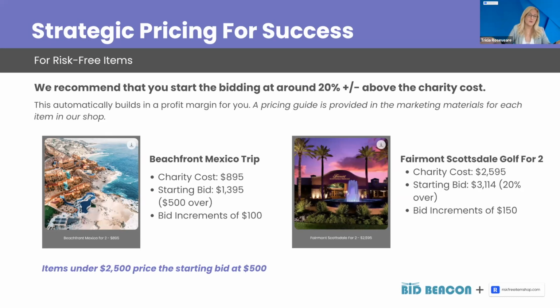So now if you got even one person that bid on it, it's okay. You made $500. Typically, don't ignore the lower priced packages, because those are the ones that fit that good deal that's going to get a lot of people in and bidding. On this one, the Fairmont Scottsdale Golf, a little bit more expensive. So you're looking at a charity cost of $25.95. You're going to do that 20%. So now you're looking at $31.14, right? That's going to be your starting bid. So again, either people are going to go nuts because everybody loves golf and you're going to make a lot more than that, or it's going to be the one person who bids on that and you've made that $500. But building in that margin is so important.